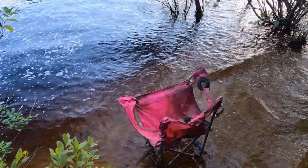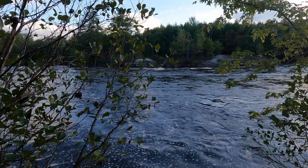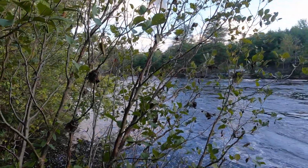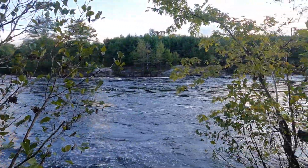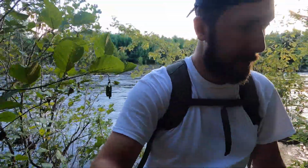Oh, somebody left their chair. Check this out. Somebody must have been relaxing. Just left it here. Or it washed down the river because it was pretty dirty. We are upstream from where we were in the beginning of the video. Like I said, I feel like this place looks a lot cooler from up on the bridge. I'll show you guys when we get back up on the bridge what I'm talking about.